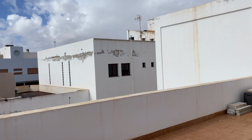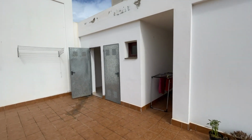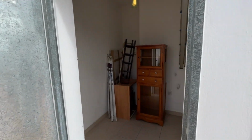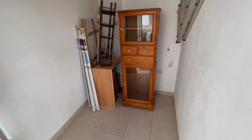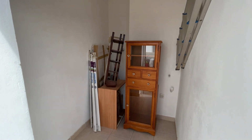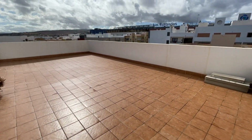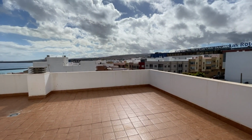And if I just take you around the corner, the apartment actually has access to this private utility room. It's actually a really good storeroom as well. You'll notice there is the water desagüe, or the tubes for the washing machine to be connected there. It is already connected in the kitchen, so you don't have to use this, but as you can see, it's really, really quite large. Great to get a bicycle in there, but really I have to say that's just a phenomenal terrace to have.